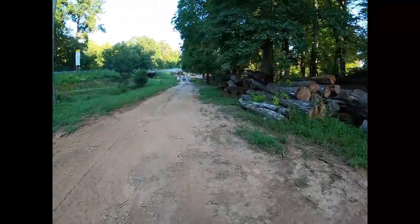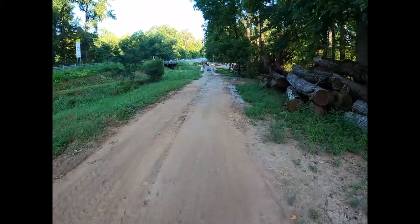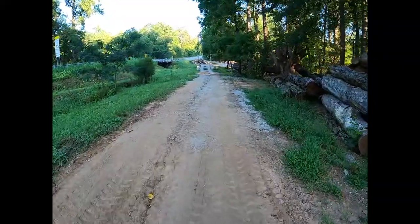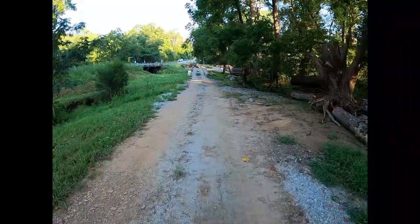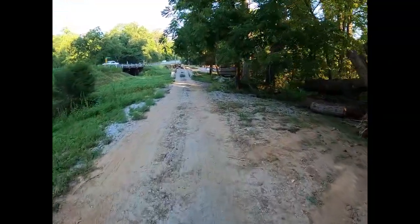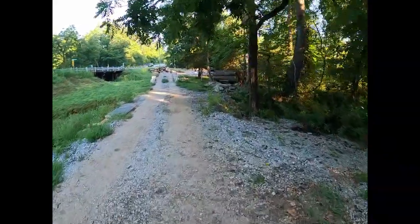Walk over the bridge here. You can kind of hear traffic going by. It's a pretty busy road, pretty busy time as well. It's pretty early in the morning still. I don't know, right around 8 o'clock or so. You got a lot of people coming and going to work.